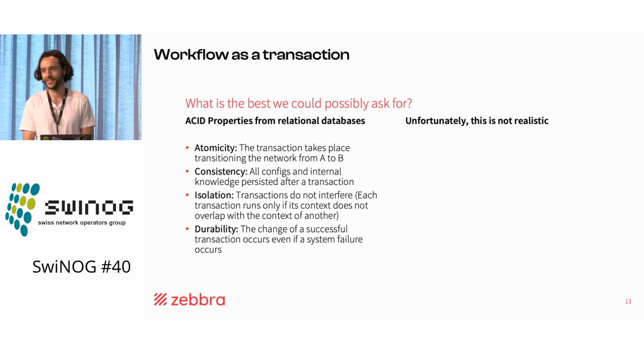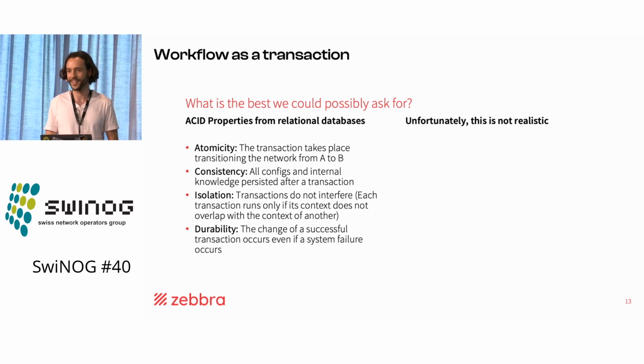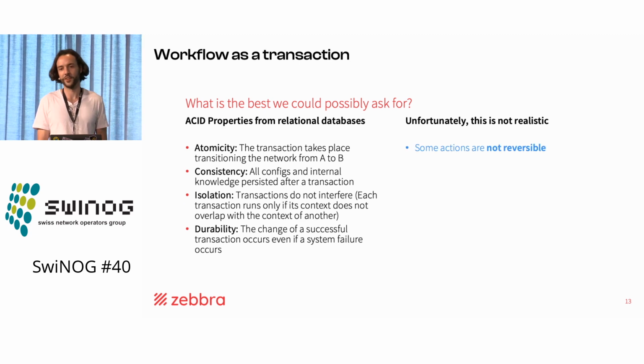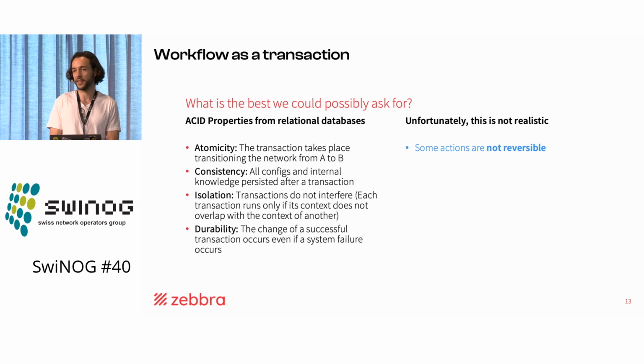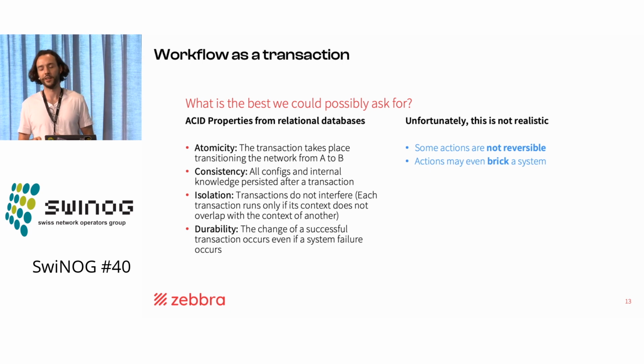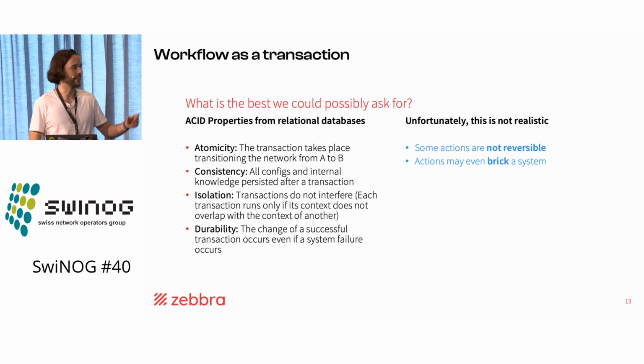And of course, this is not realistic. Why is it not realistic? In general, the reason is non-reversible actions. For example, we can brick a system with a firmware update or something of this kind. So we cannot really base a system on ACID properties.